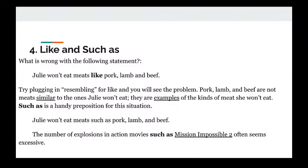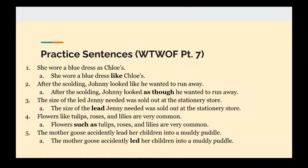I know that can be a bit confusing, so we have some practice sentences to really nail down these differences. Sentence number 1: she wore a blue dress as Chloe's. We want to say that she wore a blue dress that resembled or was similar to Chloe's, and that's when we use the word like. So, she wore a blue dress like Chloe's. It should say Chloe's dress or Chloe's blue dress, but the difference here is that we're saying like instead of as, because it's resembling the blue dress that Chloe has.